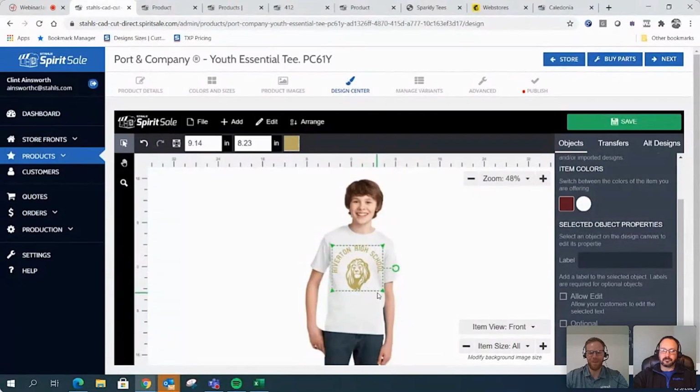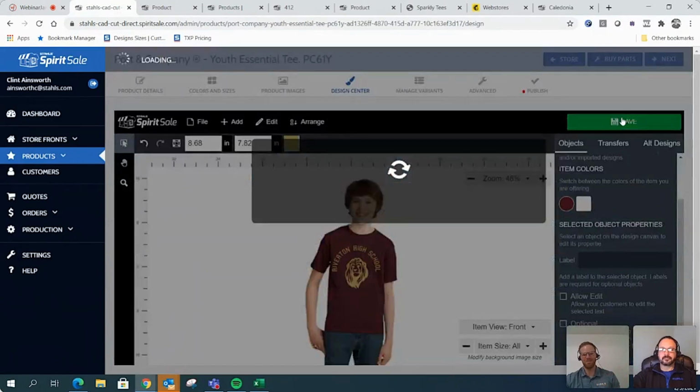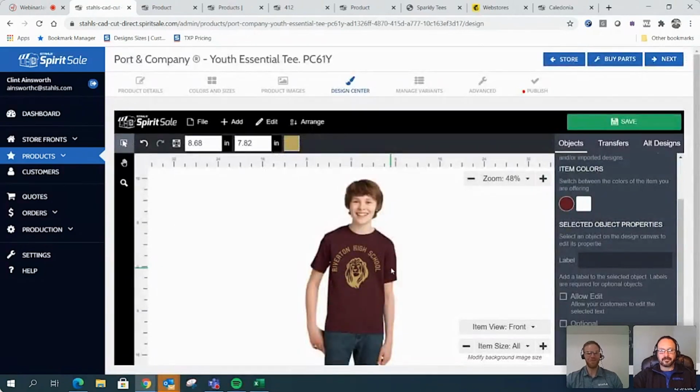You can see as I'm defining the actual size of my design, it is bringing it down to scale for me in a production-ready size. So I can now download that file to produce in-house or have Stahls create that for me. And now I've got that good to go on my product. So just like that, we've got a product that's ready to decorate, and we can move on to the next steps. That's the beauty of the designer.